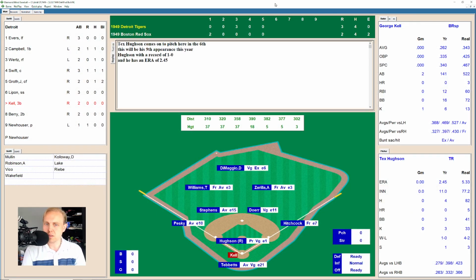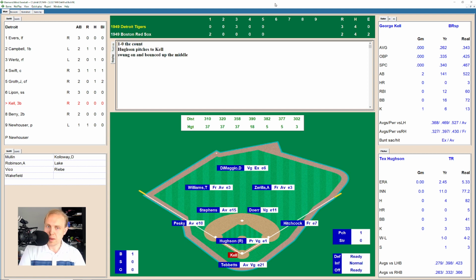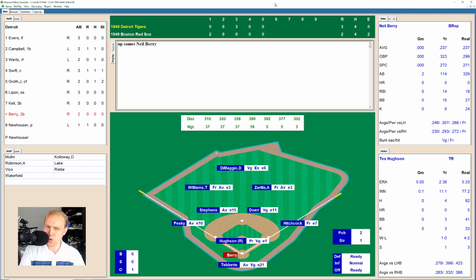We're going to try our hardest not to overuse guys like that so that they can start games for us. And here comes Tex Hugson up against George Kell. George Kell, as you know, was the actual leading hitter in terms of batting average in the American League in 1949. .343, the batting average. And he hits a ground ball over to Stevens, who makes the play and throws to first for the out. Kell, for us, is hitting like .240.